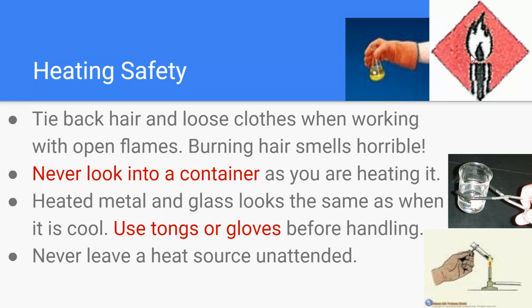Heated metal or glass, like a beaker, for example, looks the same whether it's hot or cold. So if you're using heat, assume it's hot and use tongs or gloves before handling it. Never leave a heat source unattended. Never light a Bunsen burner and walk away.